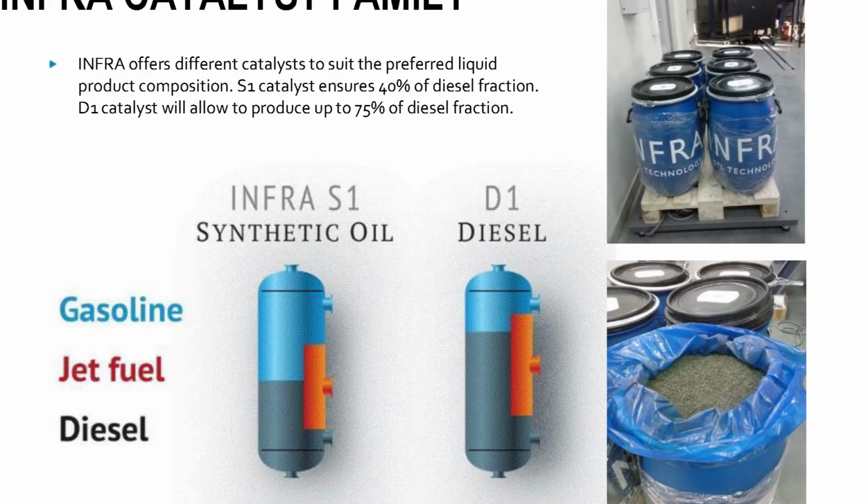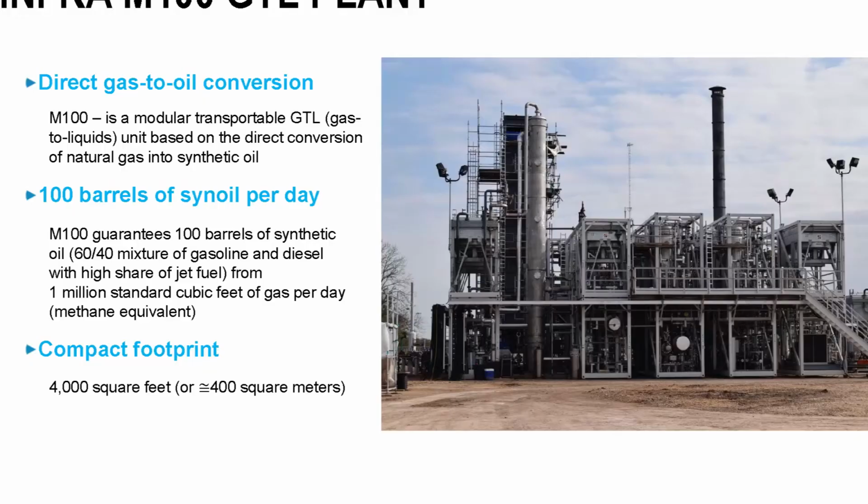The current catalyst that we have is producing about 40% diesel fraction and 60% gasoline fraction, and our R&D team promises at the moment, so no guarantees, that by the end of the year we will have the catalyst that will be producing up to 75% of diesel fraction.